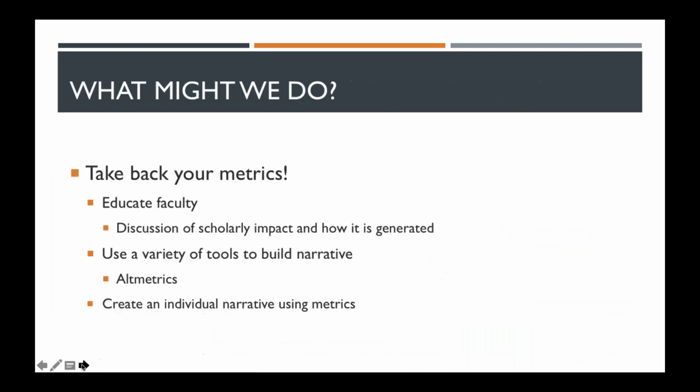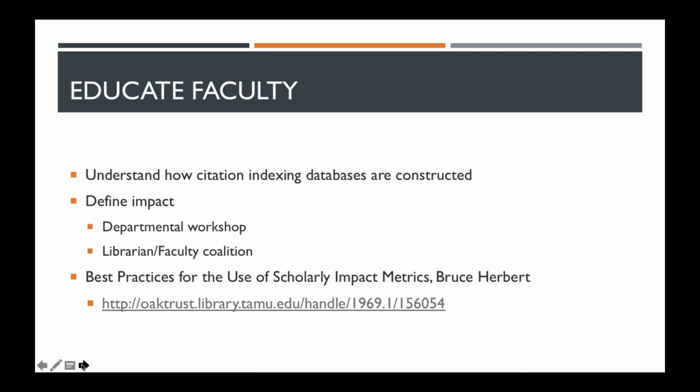So let's get into the crux of how one might use altmetrics. We've often talked in our department about taking back our metrics. By this, I mean that you have to educate your faculty and have a discussion of scholarly index, which I think Lily just mentioned, and also use a variety of tools, including altmetrics. Finally, you need to create an individual narrative, and I want to talk about each of these briefly.